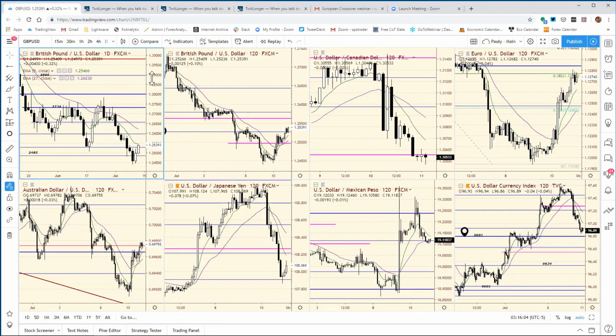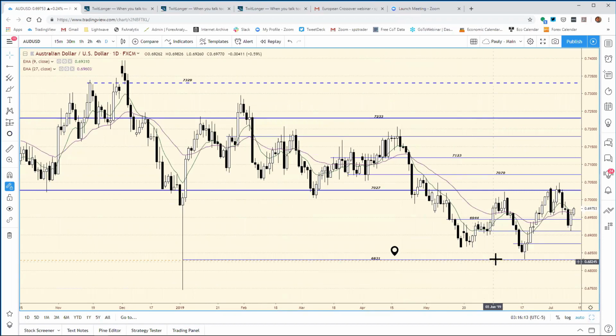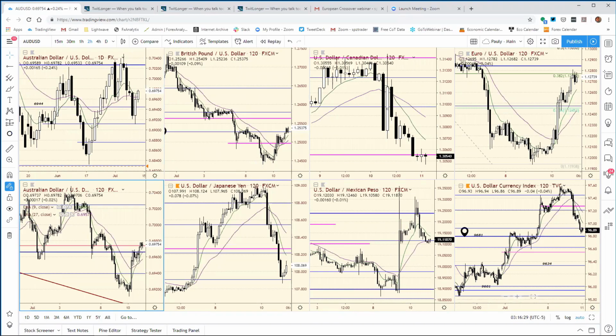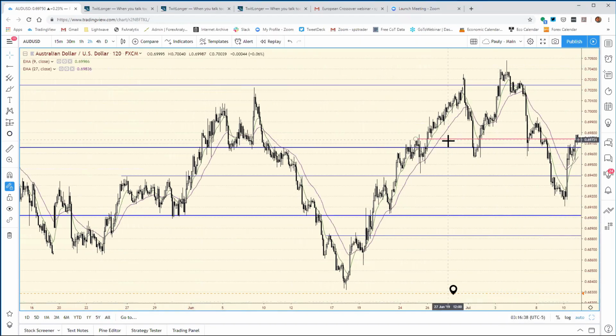Let's move into the Aussie dollar. I remember we had 69.25. We actually made it all the way down here to 69.10. So boy, did they take a pretty good little dip here with the Aussie. Let's move into the 2-hour chart so you can see a closer look at where we would go to. Right there at 70 cents.